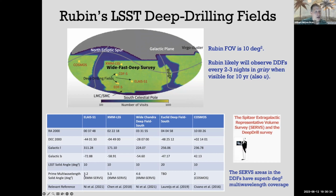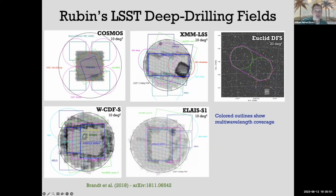In particular, there's about 3.2 square degrees in ELAIS-S1, 5.3 square degrees in XMM-LSS, and 4.6 square degrees in Chandra Deep Field South that have superior multi-wavelength data. And those are the regions that we targeted with this XMM survey. Here, these plots just show some of that multi-wavelength coverage. The various colored shapes show various multi-wavelength surveys, and we targeted these SERVS areas that have the best multi-wavelength data, which immediately allows us to start doing exciting science with the X-ray sources.